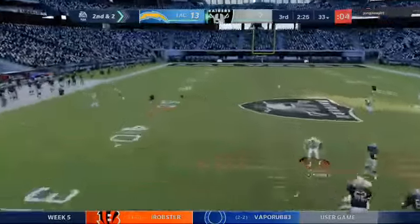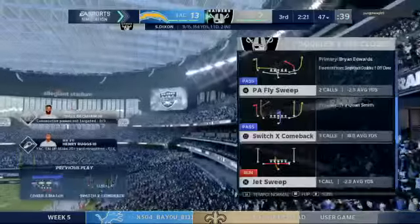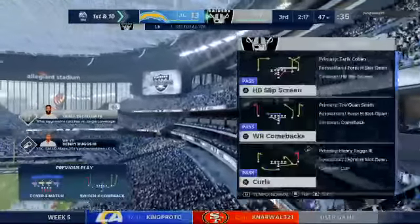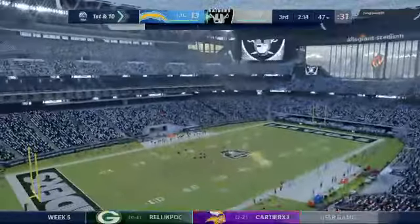Back to throw. Dixon. Left side, it's Beckham. And able to get this one across the 45 before he's brought down. Give him 14 on that one and a first down. At the 47-yard line.